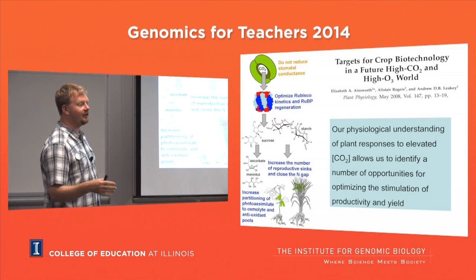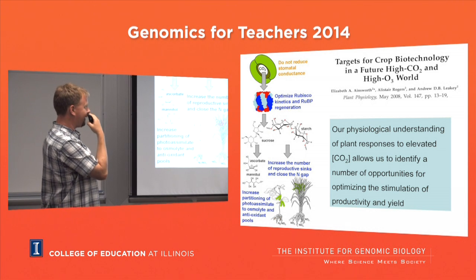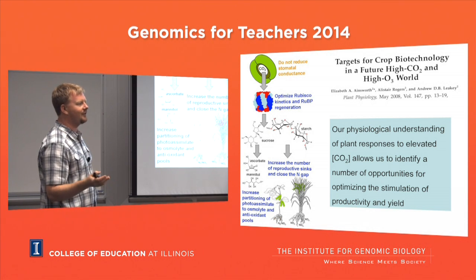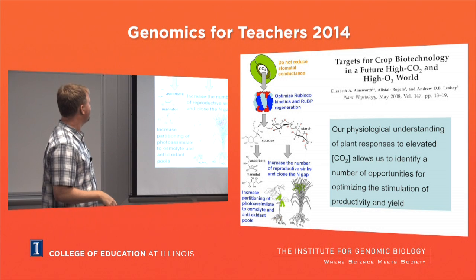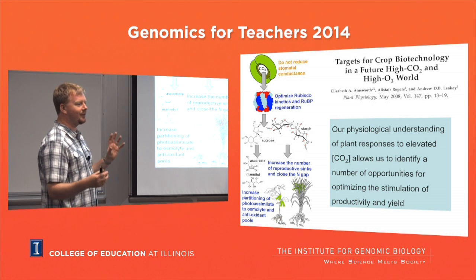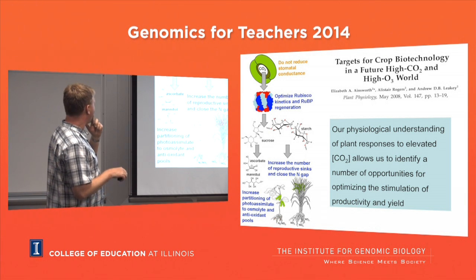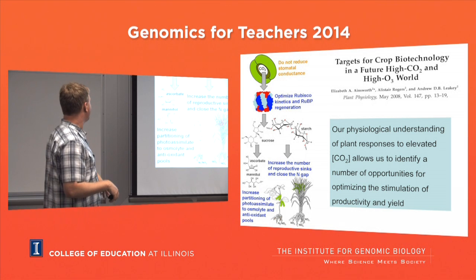And so lots of us here at Illinois are interested in this. In fact, I moved here 12 years ago because this is probably the best place on the planet in terms of people thinking about this question. And so we sit around and think about this, and we're pretty convinced that because we understand how plants respond to high CO2, we can come up with some ideas of things we can manipulate to try to improve the situation.